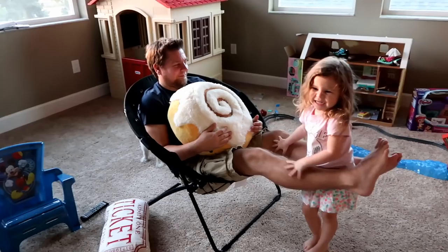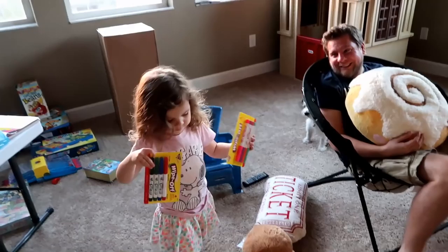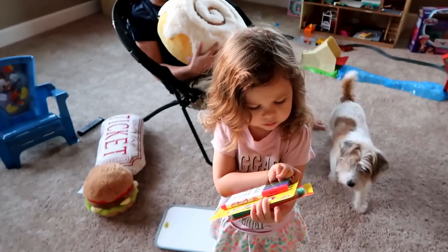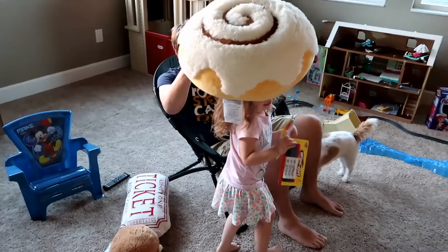Mommy's going to start putting stuff away in the game room, try to tidy up. Well, the thing is I just kind of brought everything in here and set it down and left it, because it all needs to be put away and stored and organized and such.